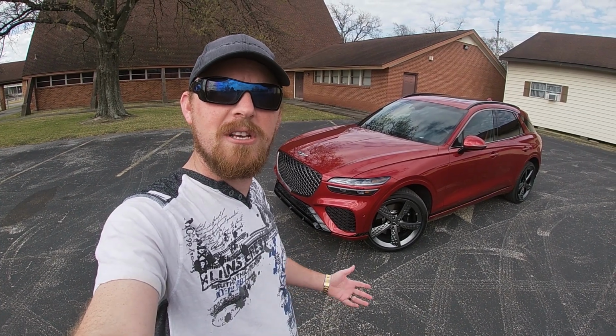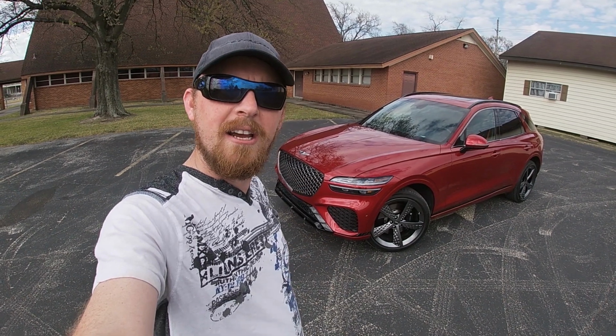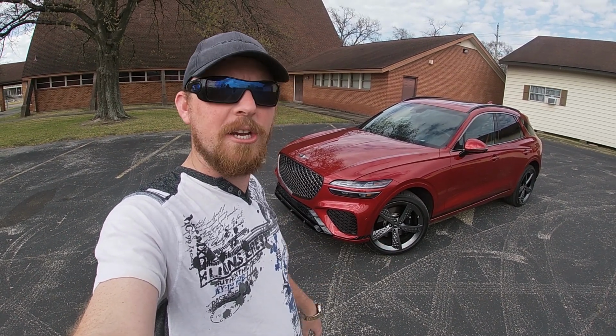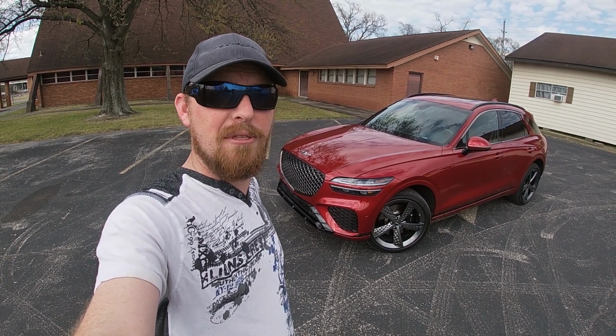There are some cars that you see at first sight and you get all weak in the knees and hot under the collar. And there are other ones that you just look at and go, wow! And this one, it's a bit of both.